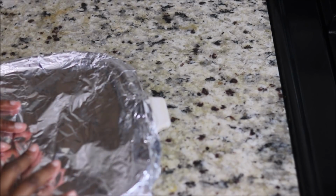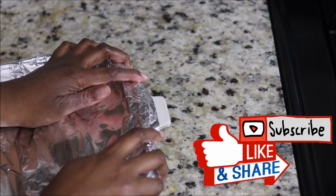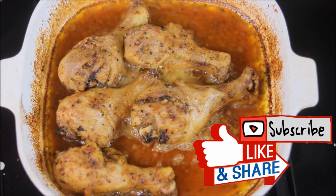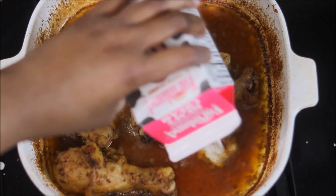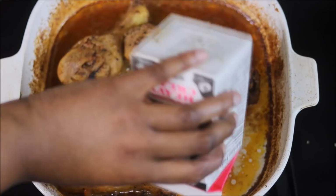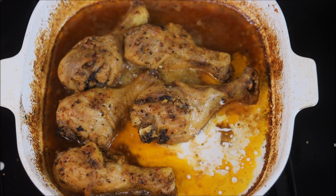After the first 15-minute mark, you're going to take the foil paper off and let it cook for 20 minutes. This is what you have. After that, you're going to add a 1/4 cup to a 1/2 cup of heavy whipping cream to this, and you're going to put it back into the oven for approximately 10 minutes.